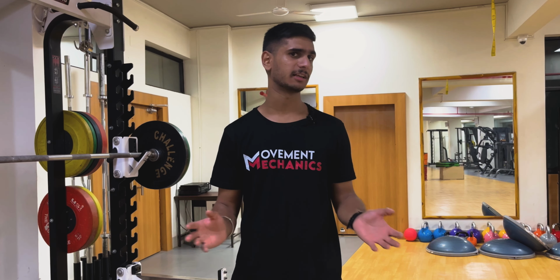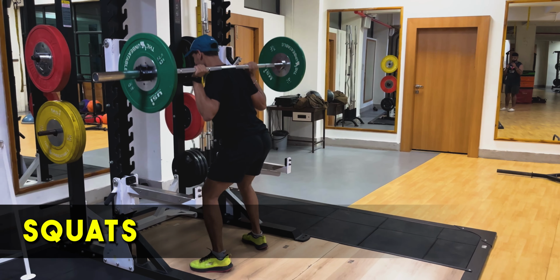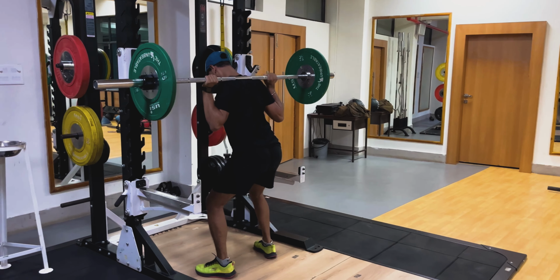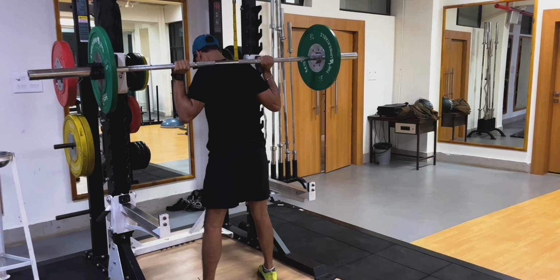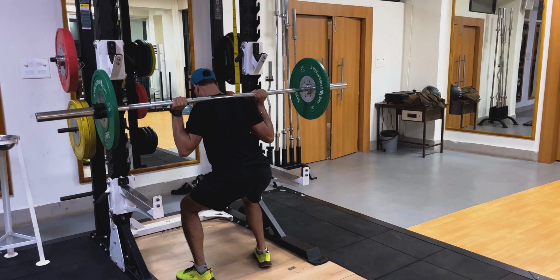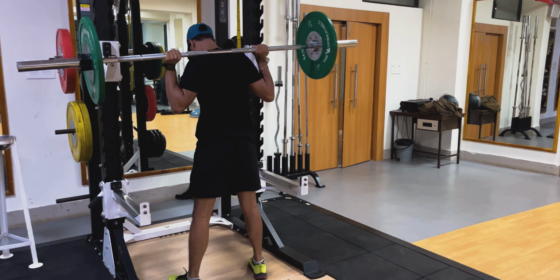First up, we are going to start from the most fundamental exercise while training your legs, and everyone's favorite exercise, especially Tom Platz or Virat Kohli's favorite exercise, which is the squat. The squat is the best exercise when you are talking about your leg day or training your legs. It is the most difficult lower body exercise, or in fact the most difficult exercise in the exercise manual which are there in the world.